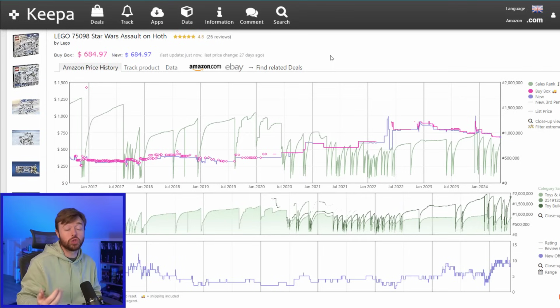So the pink line is usually my source of truth, but sometimes the buy box is actually removed by Amazon, and then we look at the blue line. So the blue and pink lines here are the price, and we can see it going up over time. It did take a couple of years. It really wasn't until 2020 that we really see some price growth on this.